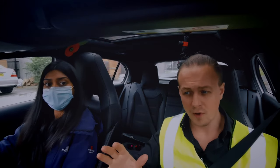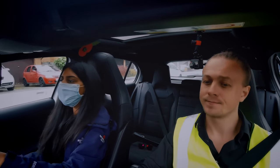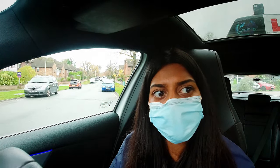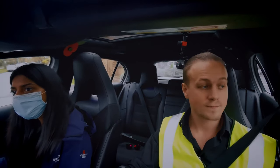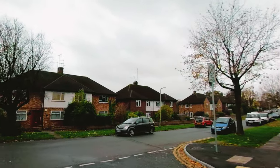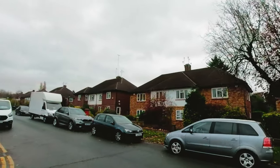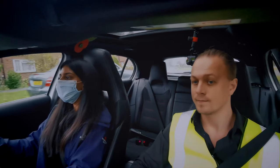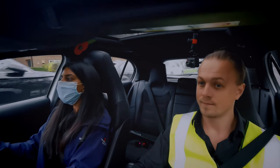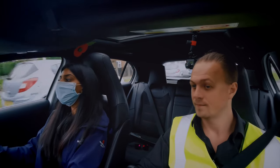Okay, the sat nav should talk, but it hasn't said anything, so I'll just say the direction here. Turning left. Turn left, Chamberlain Way. At the end of the road, turn right, B466, Cuckoo Hill. Turn right.